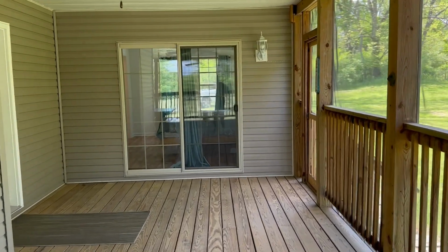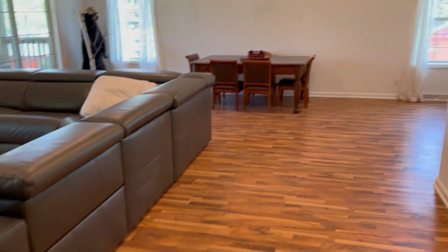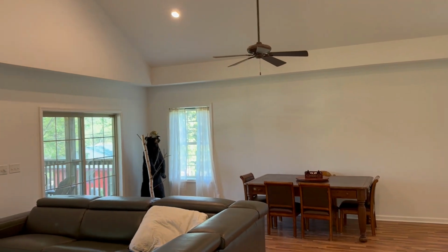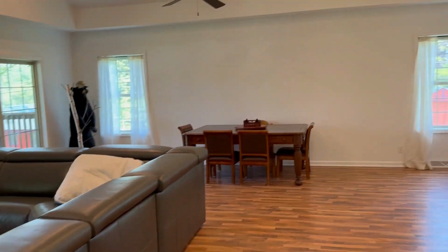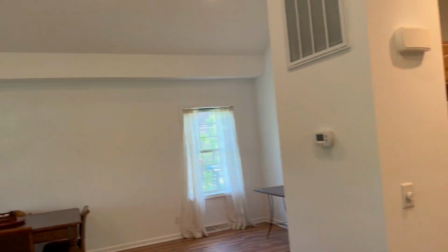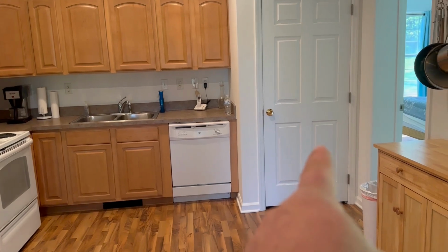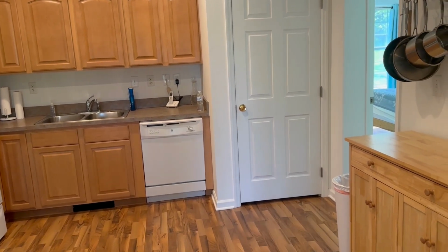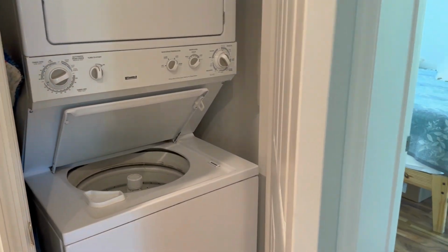Now let me take you inside here. So, how about that? Vaulted ceilings, laminate floors throughout, recessed lighting on dimmer switches, nice little kitchen. Now, there's a stackable washer and dryer in this closet, which I will show you.